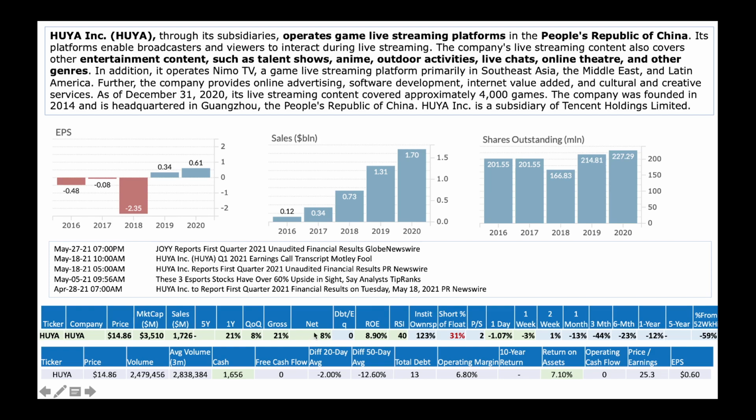They have a net margin here. No debt or very low debt, $13 million debt. That's not bad at all. Lot of cash, $1.6 billion cash. This company is not going to go out of cash anytime soon. Nice ROE and ROA.